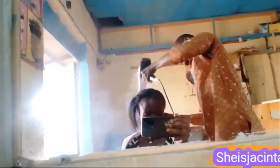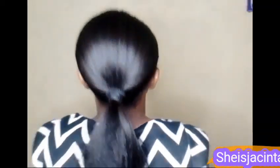Okay, it's me here in the salon, and this is what my salon is doing. I was here for the first time, and this is the outcome. Compared to the last time I did blow dry, I went somewhere else, and this is the outcome. Basically, it was a good service, but what he didn't do was put in enough moisturizing oil.